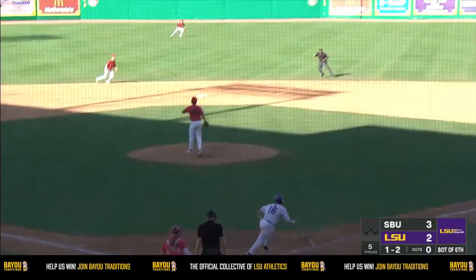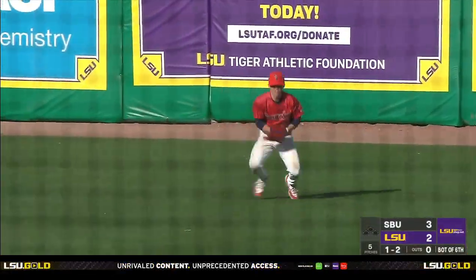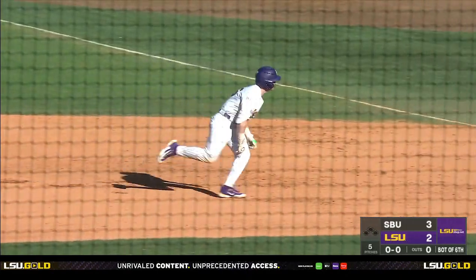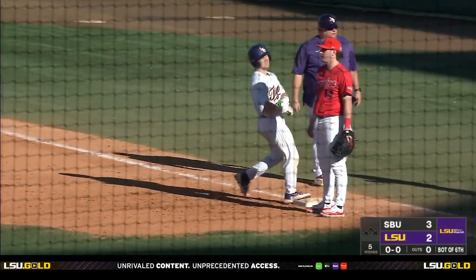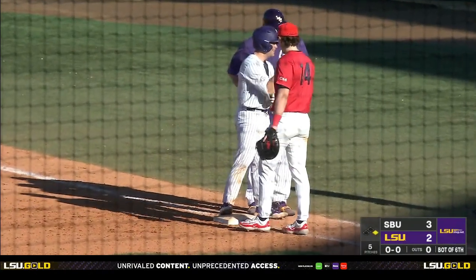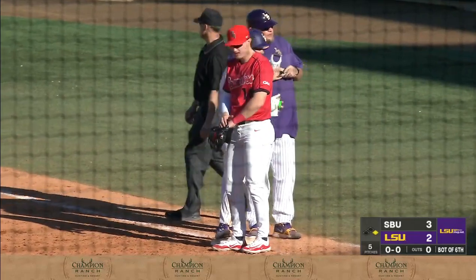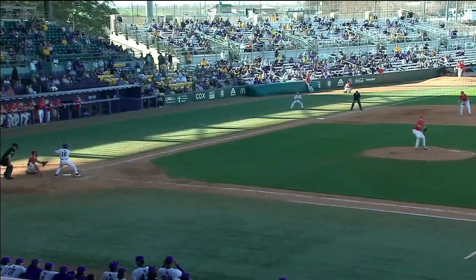Here's the 1-2 to Neal. This one roped to right center field. Neal making the wide turn, having to chase it, Santerre, and putting on the brakes is Neal. He had ideas, but a good job by Santerre to get to it. Gloves it cleanly, comes up throwing. Holds Neal to a single, but a leadoff single nonetheless. The Tigers get a runner aboard here to start the bottom of the 6th inning.